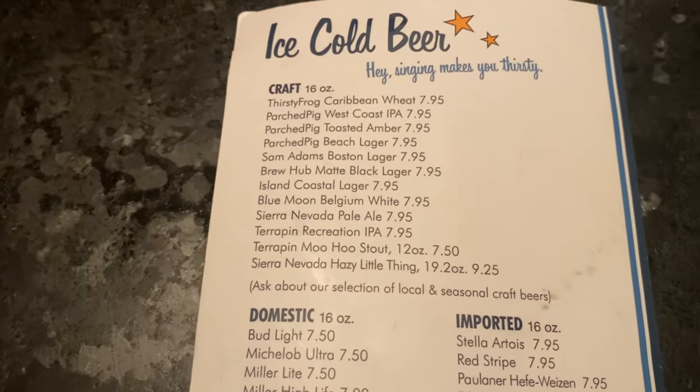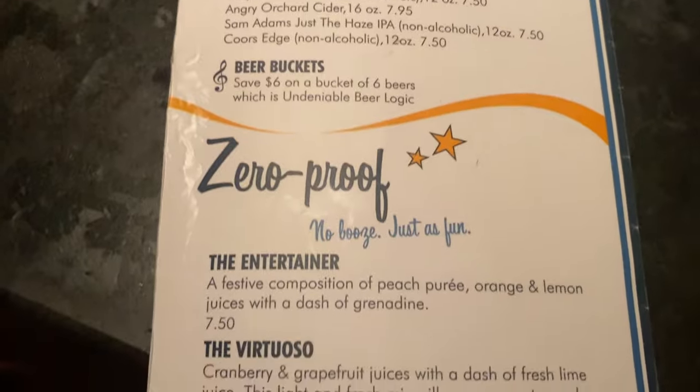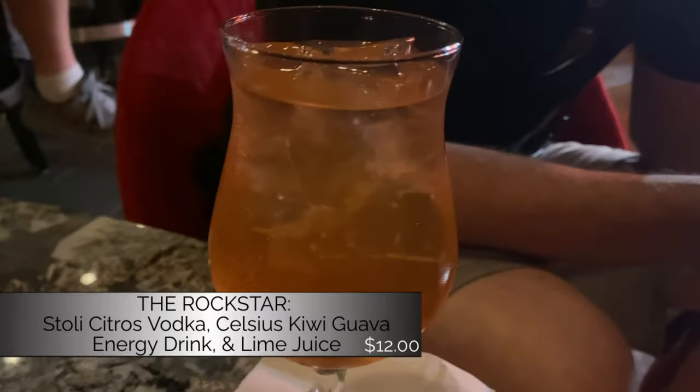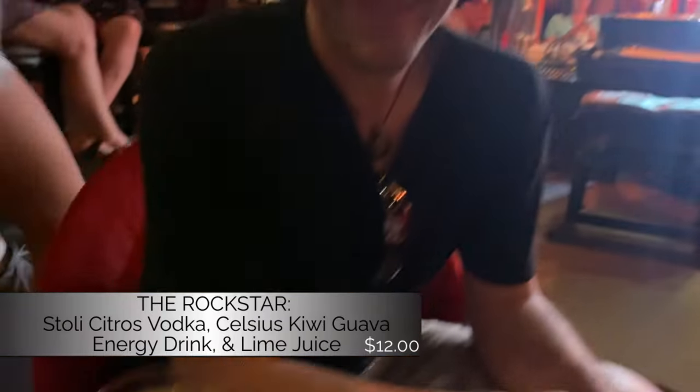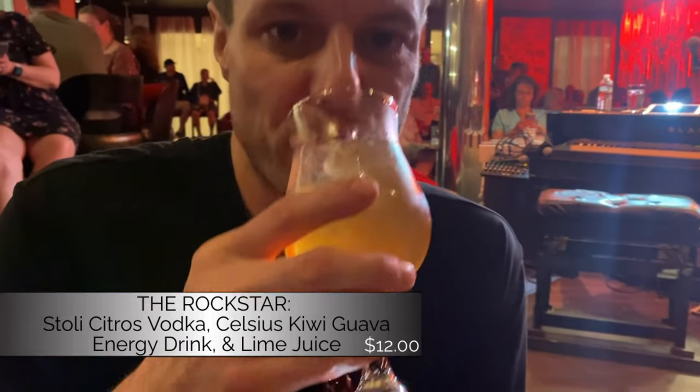I'll take that too. It's the Rock Star at the piano bar, Piano 88. How does it taste? Oh, it's really good. It tastes like guava. Guava. Nice. And kiwi guava. Kiwi guava. Energy drink too.